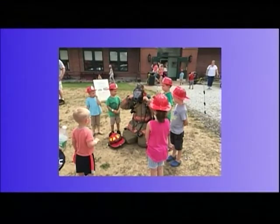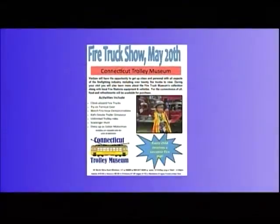This year they're actually bringing a smokehouse. It's a trailer simulator where the kids and the families can go in it, they fill it with smoke, and they teach the families and the kids what to do when the house is full of smoke. Wow. So it's a trailer that has a full living room and a kitchen. So they'll be bringing that there.